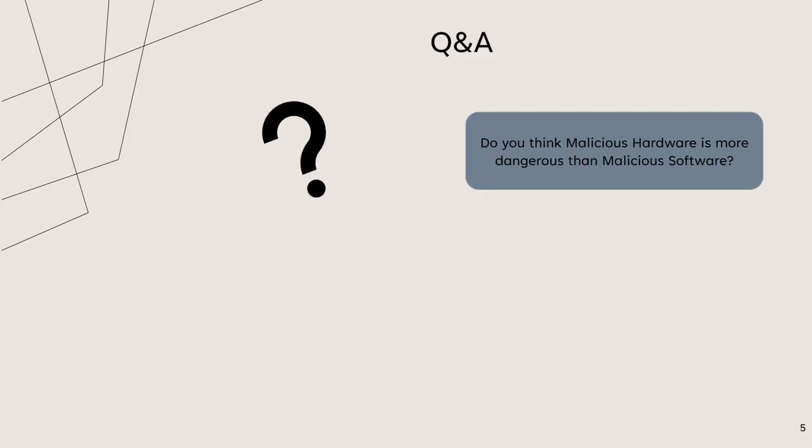So here's the background. Here are a few questions first before we get into it. The first question is, do you think malicious hardware is more dangerous than malicious software? Now, contrary to what some of you might think, malicious hardware is actually more dangerous than malicious software. And there are two reasons for this, two key properties. The first one is hardware is a more persistent attack vector.